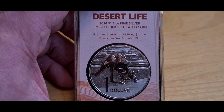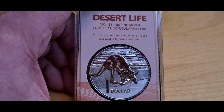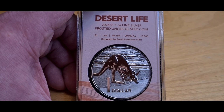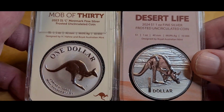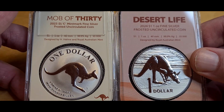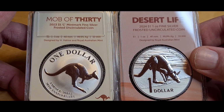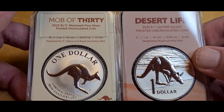The Mob of 30 is clearly a different name from Desert Life. However, they're confusing the heck out of me with the various kangaroos, because they're bringing them out, and they're also bringing out other animals which are rather the same. It's like, is it part of the series? Is it not? And on their website, there's no clear link to definitively tell you.